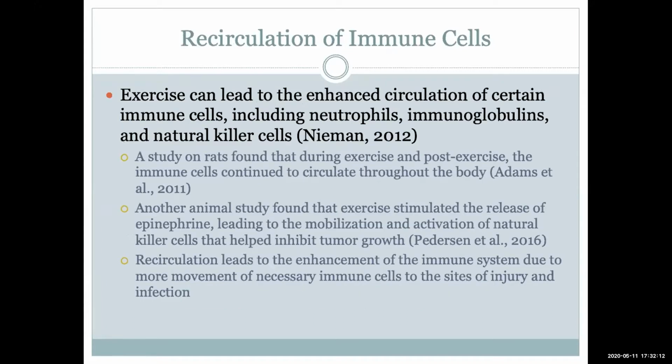And then overall in general, exercise has been shown to increase the recirculation of immune cells, including neutrophils, immunoglobulins and antibodies, and natural killer cells. And this has been found through a couple of animal studies that found that during exercise and post-exercise, the immune cells continue to circulate throughout the body. And it can enhance the immune system due to more movement of necessary immune cells to the site of injury and infection, which could increase the immune response to those specific areas.